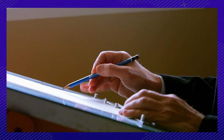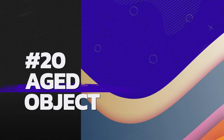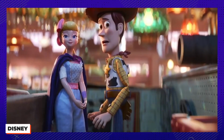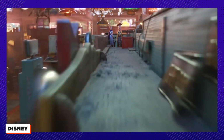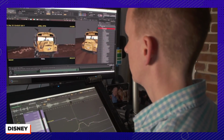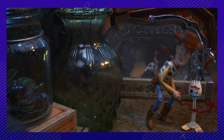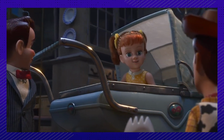In just under 100 years, animation went from pencils to VR. Number 20. Ye Olde Objects. In Toy Story 4, the wear and tear on objects became super important, given the thousands of antiques in the store. Borrowing from Cars 3, they further developed micro-damaging objects. The program has 3 levels, from newish objects to extremely worn out.